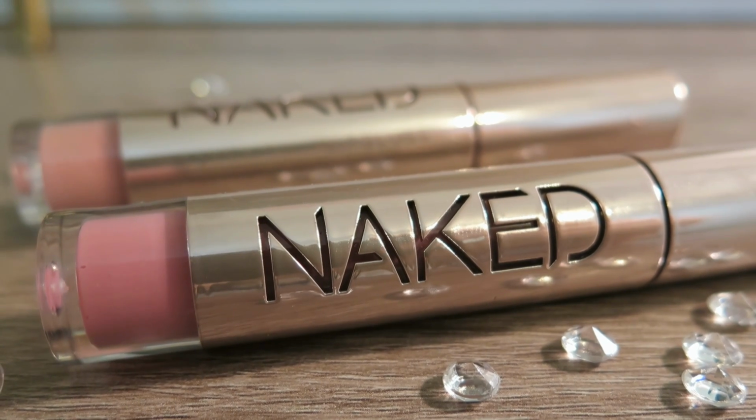I'm pretty sure I've told you guys that I don't like lipstick. I just don't like it. I am a gloss girl for life. So these are two of the Urban Decay Naked Lip Glosses that I've been loving.